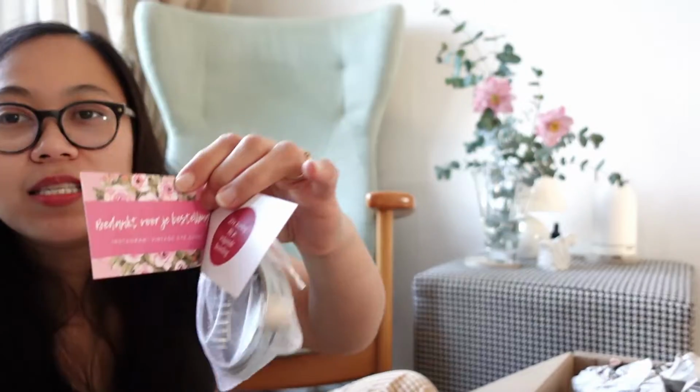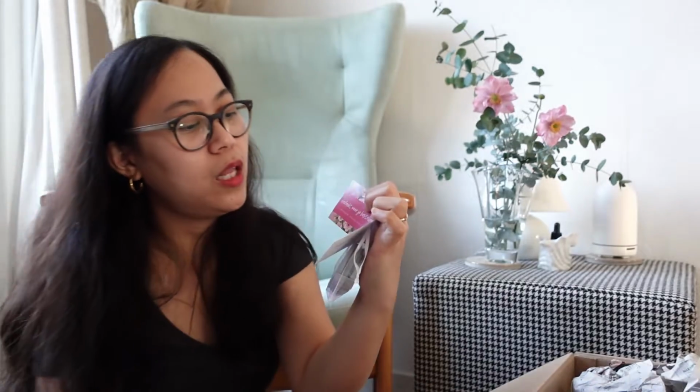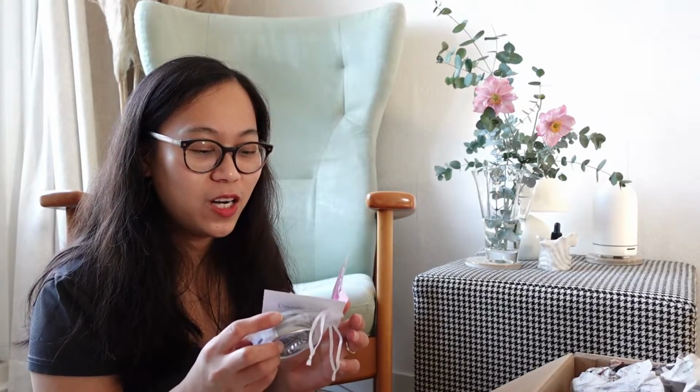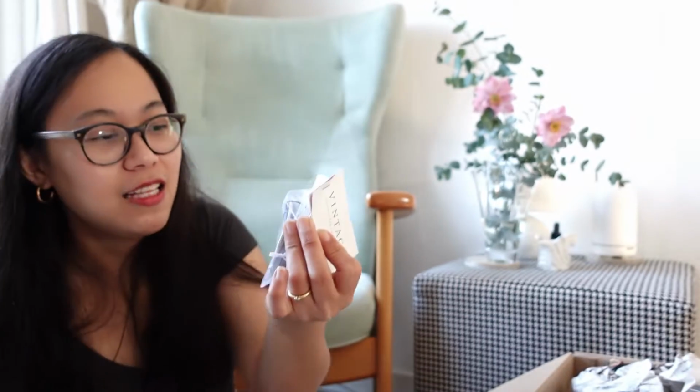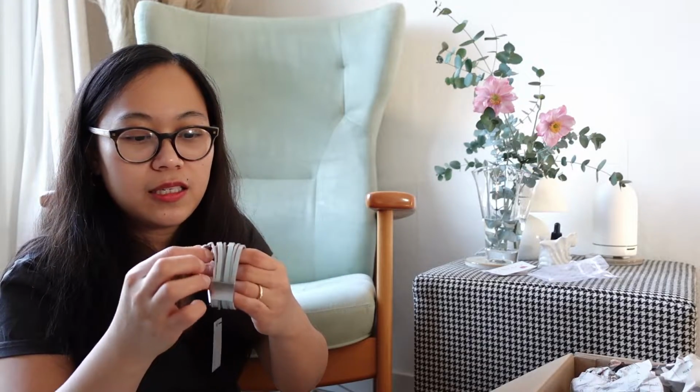It has a 20% discount for the next order. Oh, and I got a very nice, I think it's a bracelet, but I'll open it. It's a nice bracelet. So thoughtful. Oh, this is also really nice. Thank you, Vec. I love it.